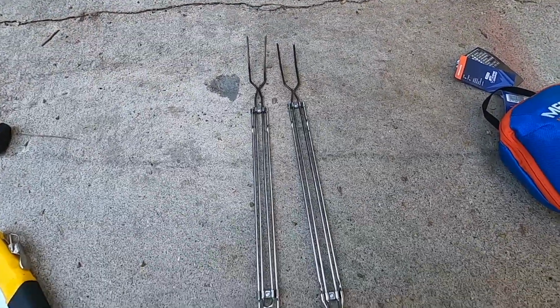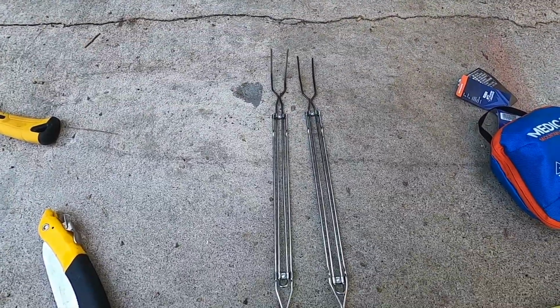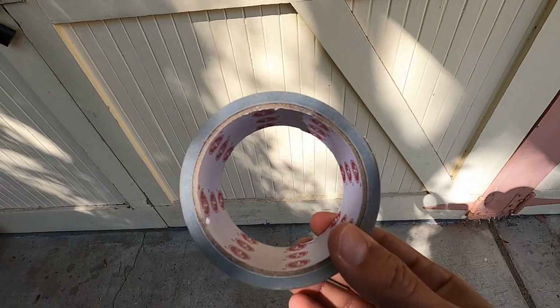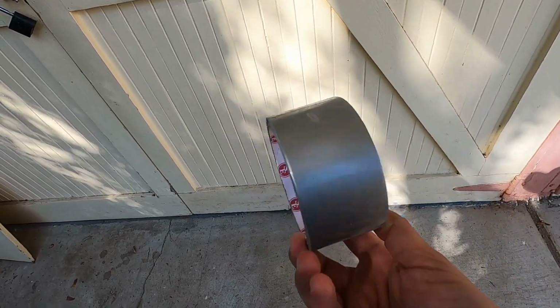Roasting sticks for s'mores, for obvious reasons. It's never a bad time to have s'mores. We've even had s'mores for breakfast one time. So these are always handy to have. Another multi-purpose tool, duct tape. You can use duct tape for just about anything and everything.